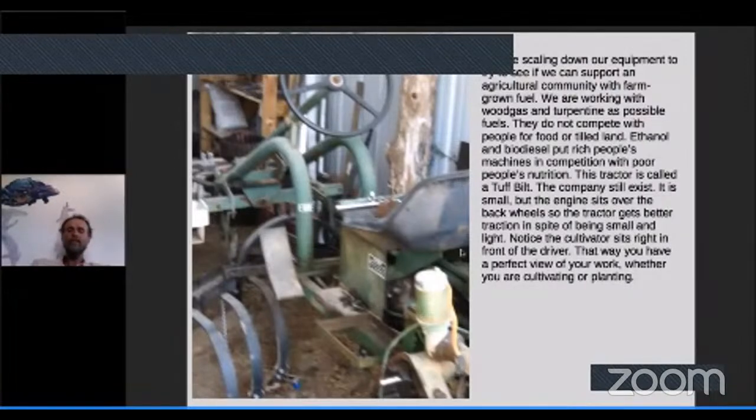So the deal with these little, small tractors is they're so light that they don't have any traction. The cool thing about the Ogun and the Tough Built and the old Chalmers G is the engine is right over the back wheels. So it puts that weight right on the back wheels, so you do get much improved traction. And then the cultivator, this is in the shop right now. I've got the engine off of it. The cultivator is right in front of you, so you have very, very precise control over your cultivation. It's kind of intimate cultivation, if you want to use that term.